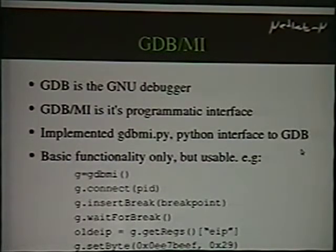So yes, as I explained, GDB is the GNU debugger. I implemented a Python binding for it just to make my life easier. It's included on your CD, if you want to have a play with it. It's pretty basic. It has all the functionality you'd need for writing an SSH jacker, obviously, but not a hell of a lot else. But it does the important things. You can read and write memory. You can change registers. You can mess around with stuff.